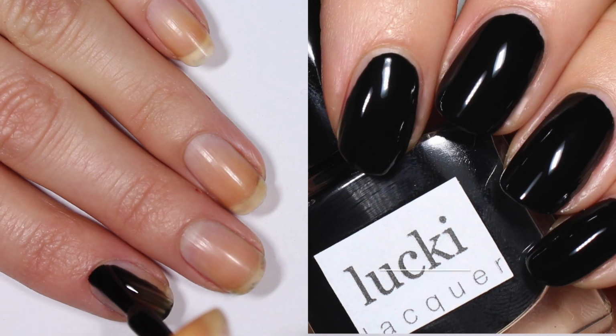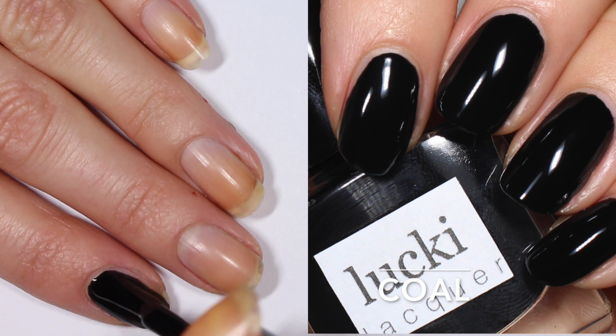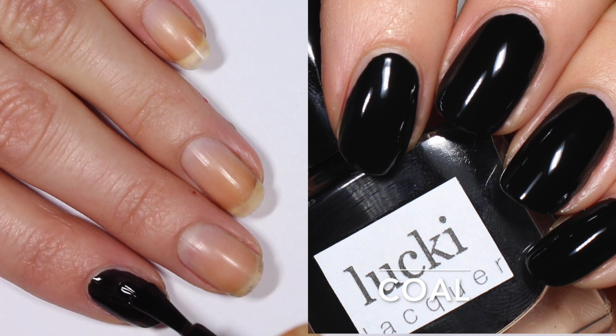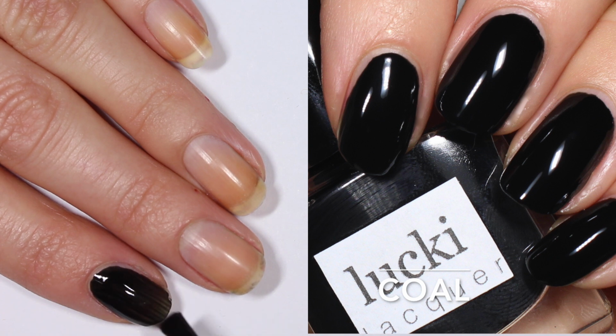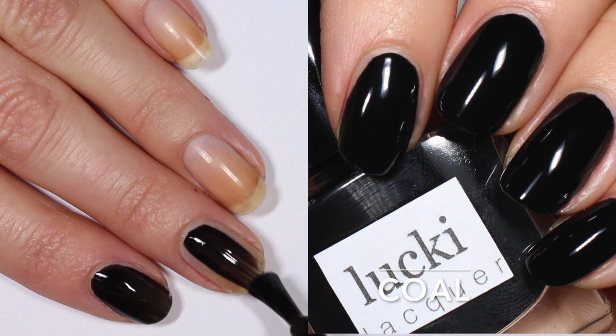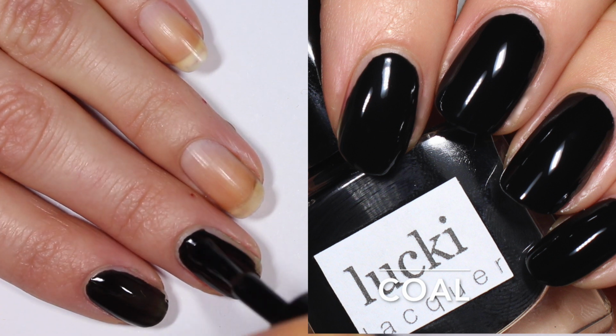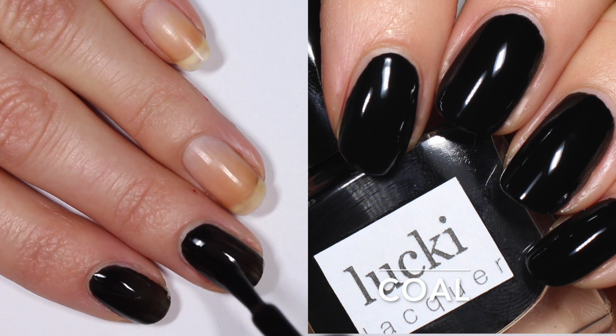In this collection, she's also releasing her classic white and classic black polishes. This one is Coal, which is described as a true deep black, fully opaque in 1 to 2 coats. Mine's going to be opaque in 2 coats. This one has a formula that's closer to the blue, the green, the red that we looked at. It's not the same as the gray that we just looked at that was a little bit thicker. This one goes on really evenly, really smoothly.